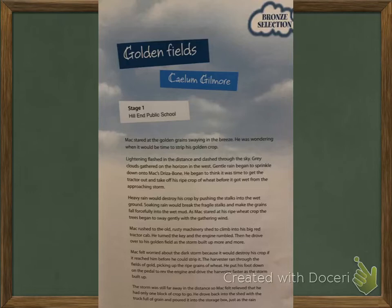Heavy rain would destroy his crop by pushing the stalks into the wet ground. Soaking rain would break the fragile stalks and make the grains fall forcefully into the wet mud. As Max stared at his ripe wheat crop, the trees began to sway gently with the gathering wind. Max rushed to the old, rusty machinery shed to climb into his big red tractor cab. He turned the key and the engine rumbled. Then he drove over to his golden field as the storm built up more and more. Max felt worried about the dark storm because it would destroy his crop if it reached him before he could strip it. The harvester ran through the fields of gold, picking up the ripe grains of wheat.